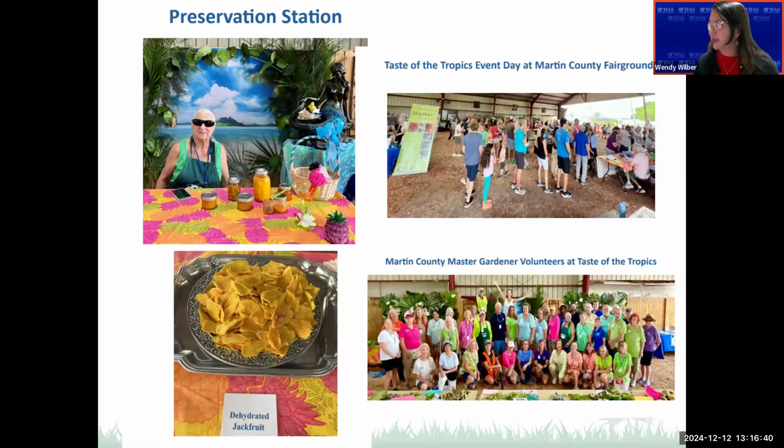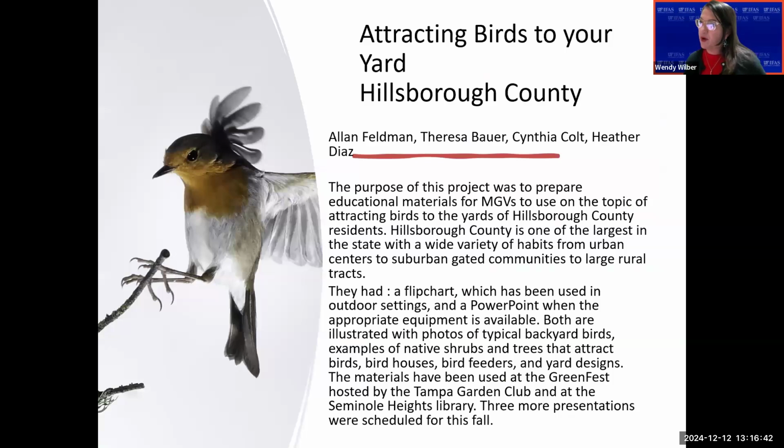Okay, our next project is a project that was done to educate about birds. And this was done by Alan Feldman, Teresa Brower, Cynthia Colt, and Heather Diaz. They wanted to do one of our principles for Florida Friendly Landscaping, attracting wildlife, and birding is extremely popular with our clientele. So they wanted to create educational materials for educating about birds.